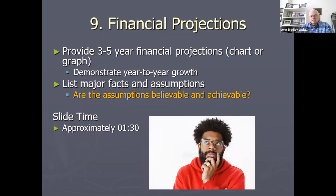Next comes the financial projections. And in my classroom, I require 3 years. In the private sector, you might be requested for 5. The problem I have with 5 years is that as you go out over time, the possibility for error goes up. And most investors recognize that. And so you want to present a year-over-year look that is believable.